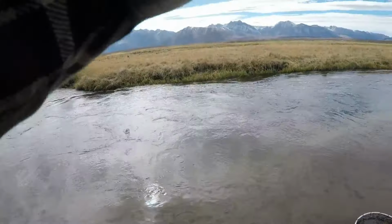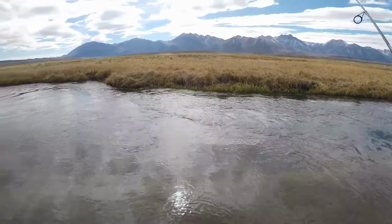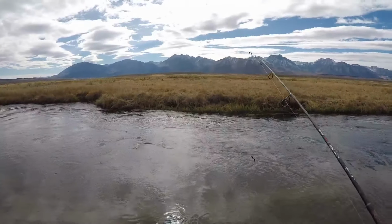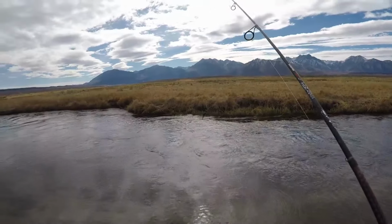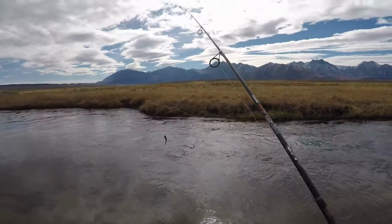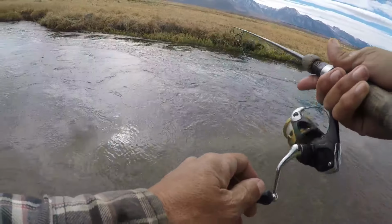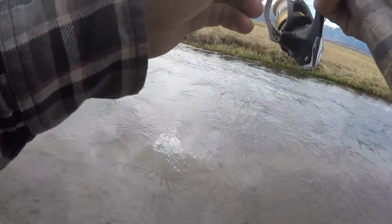Woo! Oh, he got off. That was a big rainbow, man. That was like an 18, 20-inch fish. Darn it. Oh, I had it. I had the victory right there. Oh. God, there were two big fish sitting right off that bank, man. That big rainbow was right where that other one was.